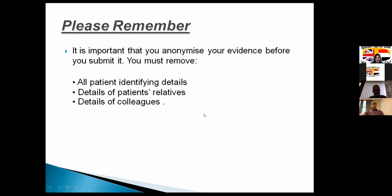Please remember, and it is very important, that you anonymize your evidence before you submit. You must remove all patient identifying details, details of the patient's relatives, or details of colleagues. This is your medico-legal responsibility, and it can be a serious issue with the GMC if you don't do that. So don't submit any NHS number, date of birth, or anything that could identify your patients.